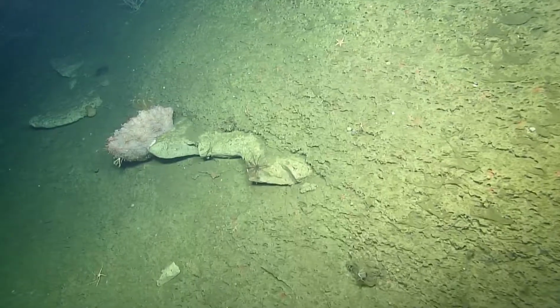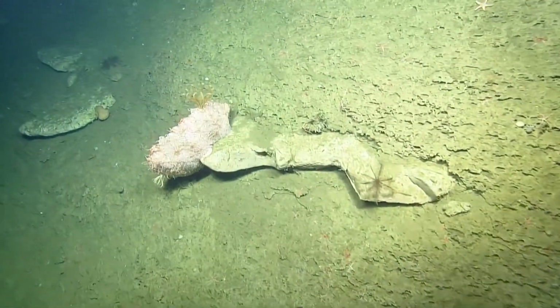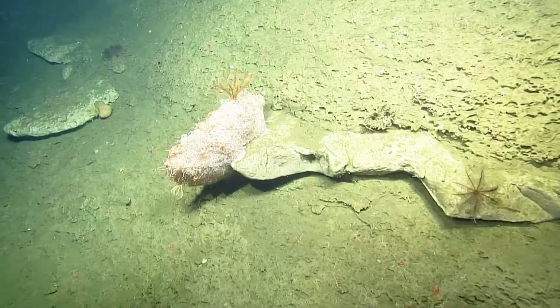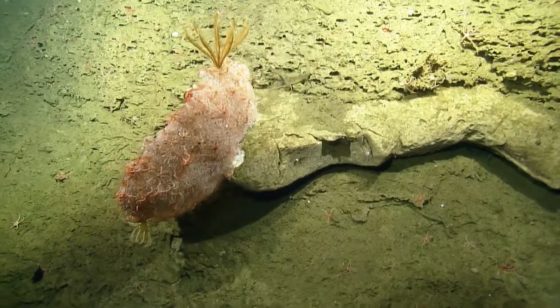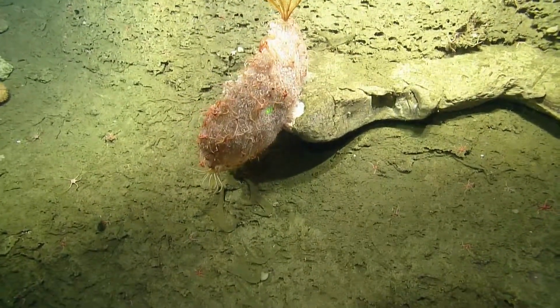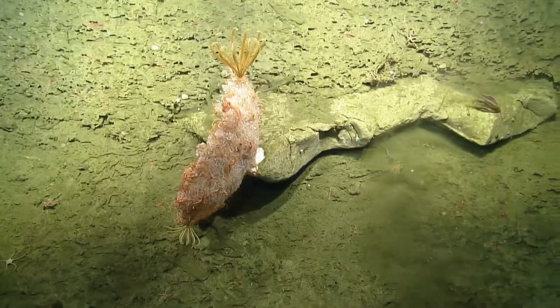So this looks like one of our primnoid corals. Is that the one we looked at before, Parastenella? I hope not, because that was a while ago. This one has far more brittle stars, I think, too. That crinoid's right on top. Yeah. I don't remember that from before.